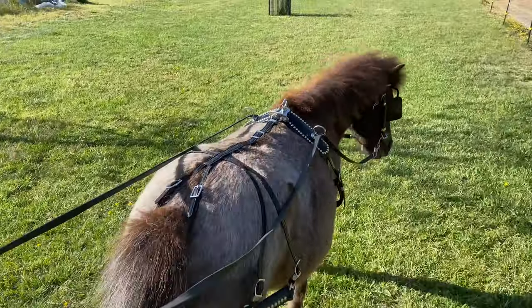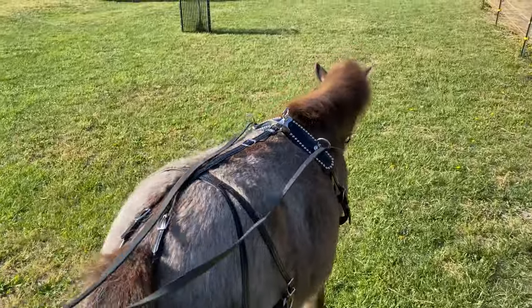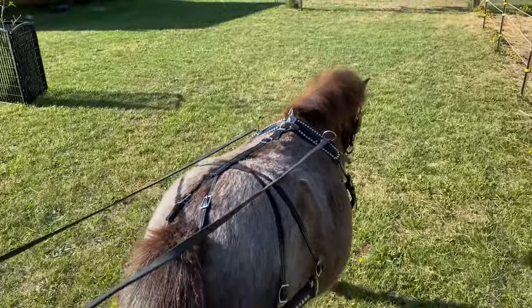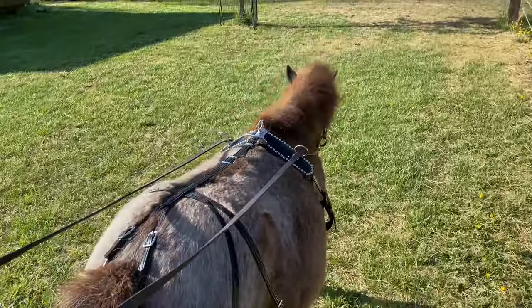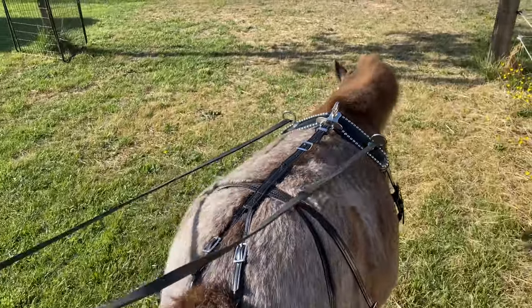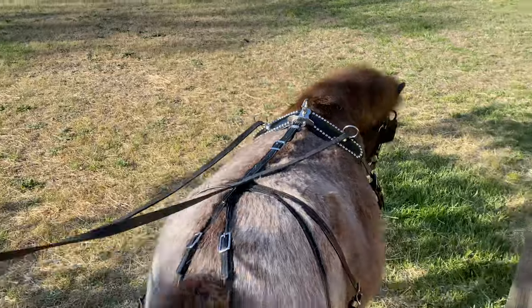Okay, today's ground driving. I'm ground driving Teddy with blinders today, mainly because I really need to get a second bit. I'm tired of changing the bit back and forth from the one head stall to the other. But I want to work a little bit, especially today, on a lot of transitions from walk to stop, back, a little bit of trotting, and then bringing back to a walk again.